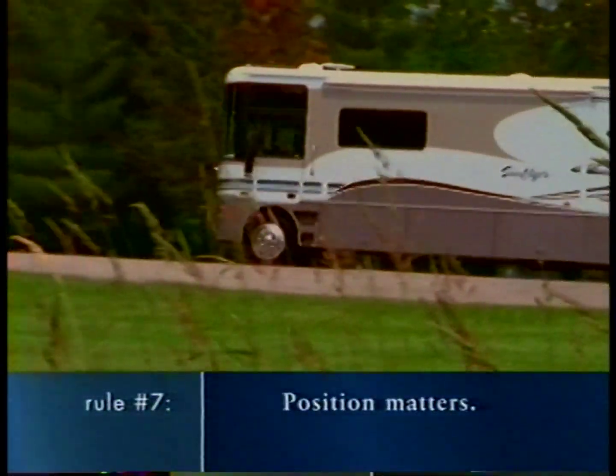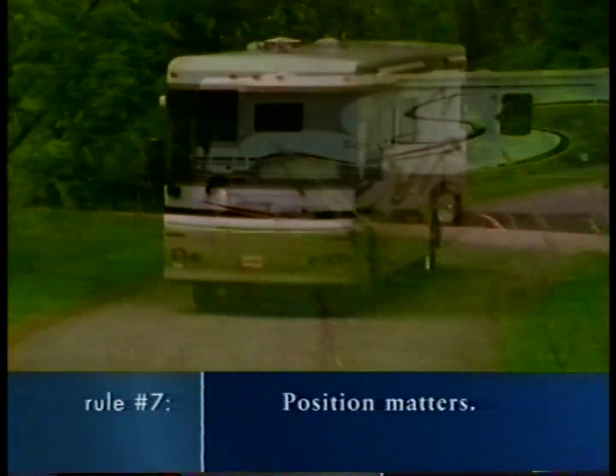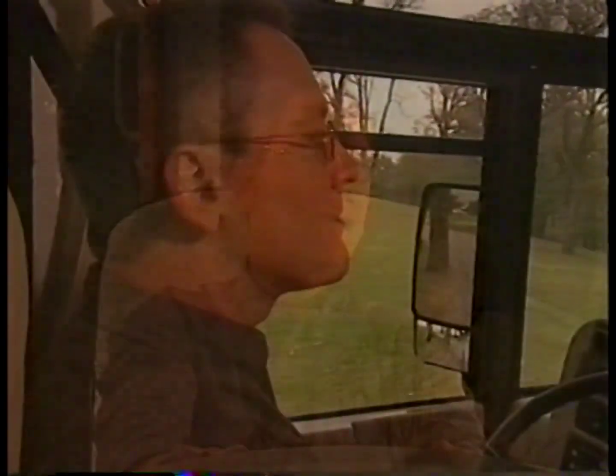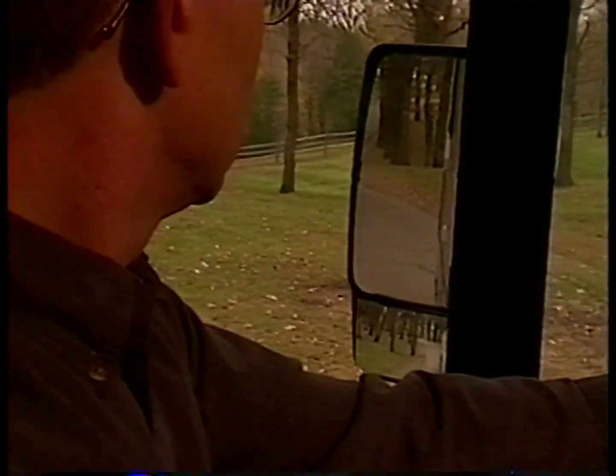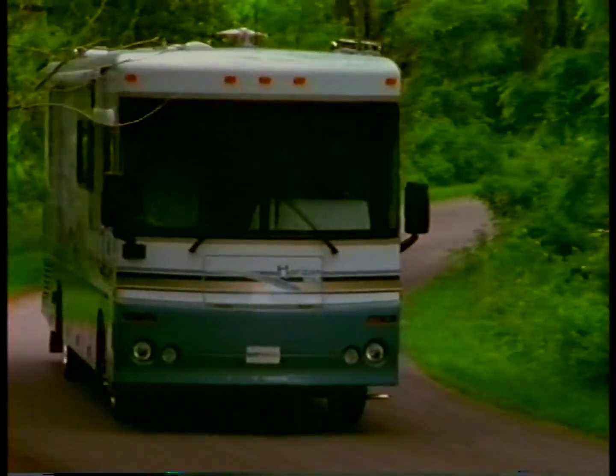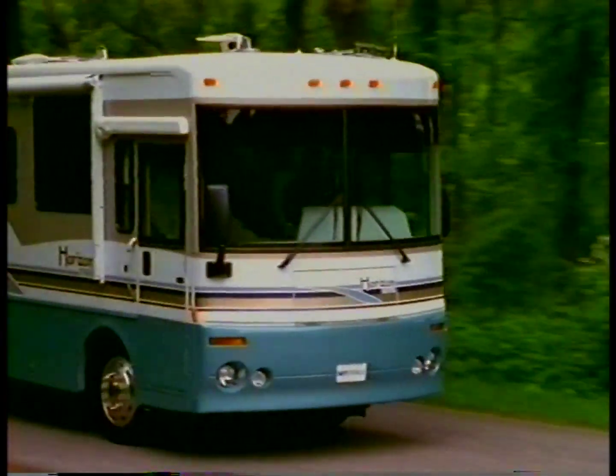Rule 7. Position matters. Much as we know you'll love the way your new Winnebago Industries motorhome looks, there'll be times when you'll have to tear your eyes away, such as when you're driving. So to improve the view from the driver's seat, we've incorporated mirrors that give you a 58% larger view. At the same time, we carefully research mirror placement, so our mirrors give you optimum viewing angles without making you crane your neck or scrunch your shoulders. After all, driving your motorhome should be part of the fun, not a pain in the neck.